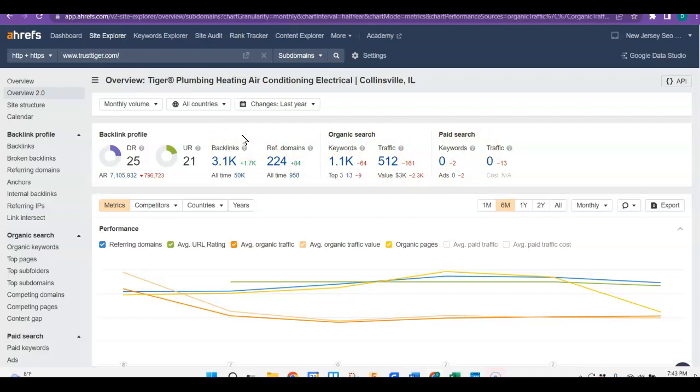They're all backlinks. They're not created equal, but they're all backlinks. So you've got a good number of backlinks. You've got over 3,000 of them, which is part of why you've got a domain rating of 25. It can always go higher, but 25 is nothing to be ashamed of. And that's basically the trust that Google has in your site.